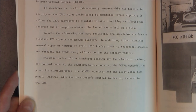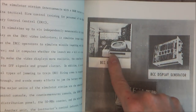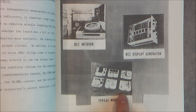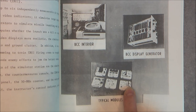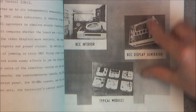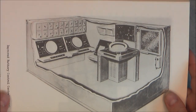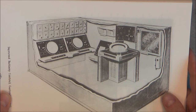Here is information about it. Here we have a BCC interior with a cool console we did see previously. Made with plug-in modules like this. I can see big capacitors strapped to the boards. Probably relays here. And transistors. Look at this, the battery control central. So it is the business workplace with this cool console in the middle.